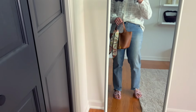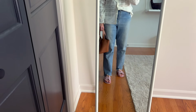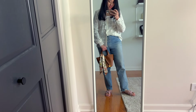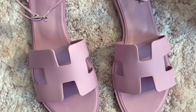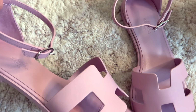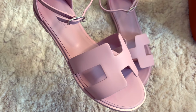You guys know in my wish list, I'm just kind of obsessed with these muted colorways with spring, the butter yellows, the pale pinks. Love this color. I think it's so good. I totally lucked out. I can't believe she had this in stock, but I think this is going to be one of my go-to sandals this summer, along with my Oasis sandals that I showed you guys in a different Hermes unboxing. So let me show you the other one.